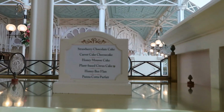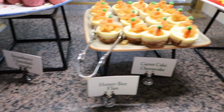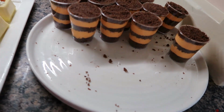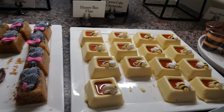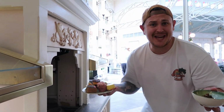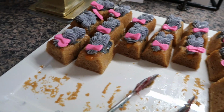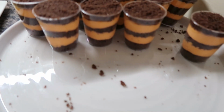Okay, so here are the desserts. They look amazing. So we've got strawberry and chocolate cupcake, carrot cheesecake, honey mousse cake, and then what looks like maybe a plant-based citrus cake, possibly? I think you just get everything. That's what I'm going to do. This is the plant-based citrus cake. This is the honeybee cake. And this is the honey mousse cake. I'm not sure what this one is then.